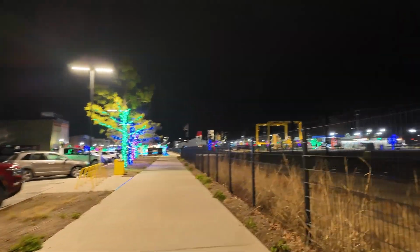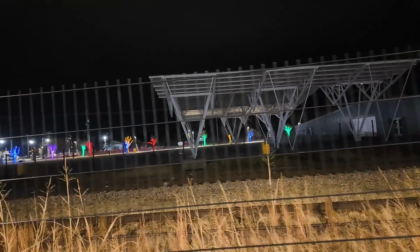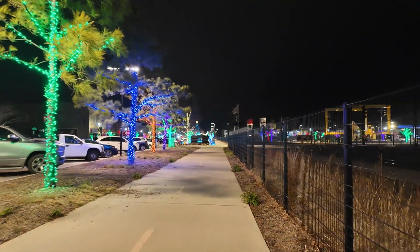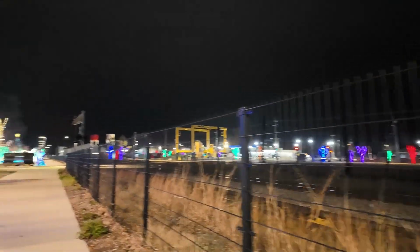Probably just gonna let this camera roll a little bit. I'm just gonna take it all in. This section here is the rail yard. This is where they have concerts every now and again. Pretty nice little downtown area. It's a little bigger than Bentonville, so it's a little easier to find a parking spot.